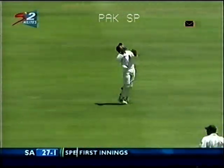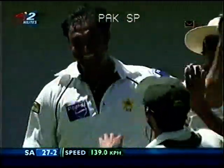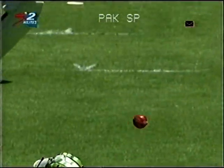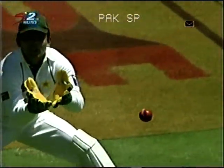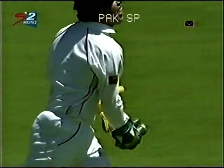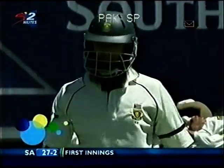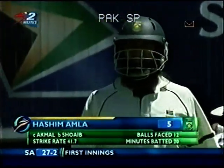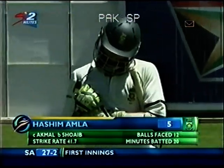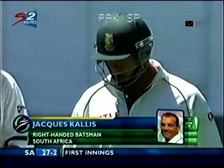Calls of catch it, and the finger goes up. Well, the inclusion of Akthar has worked here for Pakistan. He picks up his second, and the short ball again doing the trick for Pakistan. Hashim Amla getting a glove down leg side. Probably didn't really have to play that. Another short pitch delivery, just angled into the right-hander. Hashim Amla tried to turn it around on the leg side, but just flicked the glove, and a comfortable catch. 27 for 2. Jacques Kallis, the new batsman.